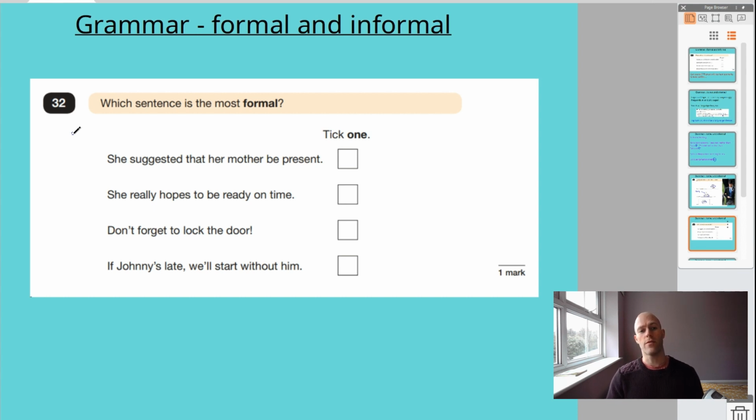Which sentence is the most formal? She suggested that her mother be present. Okay, it's looking good so far. We've got no slang terms. We've got no contractions, no apostrophes for contractions, and we haven't got any exclamation marks. It's looking good so far.